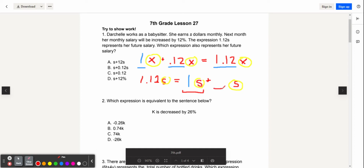Now, in order to solve for this blank here, the mystery coefficient, we're going to work in reverse. Instead of adding the parts to get the final sum, we're going to be subtracting 1 from 1.12. Of course, let me write this correctly, like this, with placeholder zeros. This is, of course, 0.12. We fill in the blank, and then that is b.